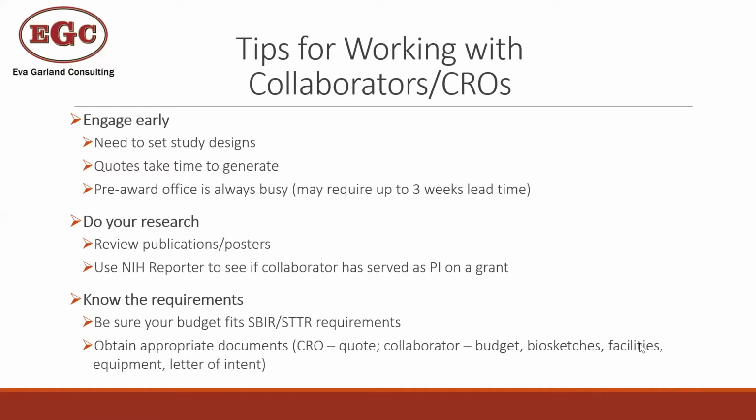And as you're doing this, that means obtaining the right documents too. So with a CRO you don't really have to worry about these, but with a collaborator, you're going to have biosketches and facilities and equipment information, and then also a letter of intent from the university. And the letter of intent is pretty much the last thing that they send out to you, because at that point they've checked all the budget stuff and they're signing off on the fact that they agree to the collaboration that you're proposing.